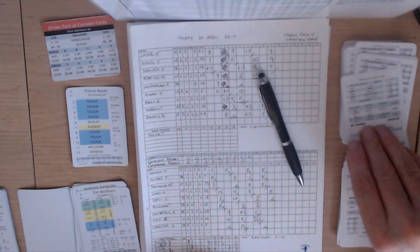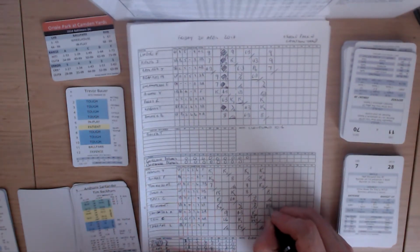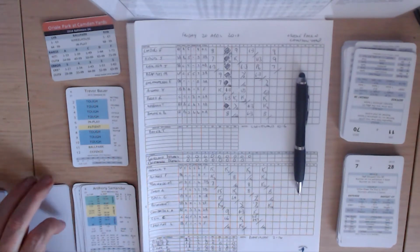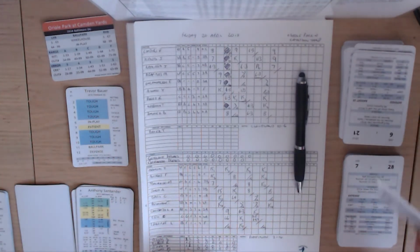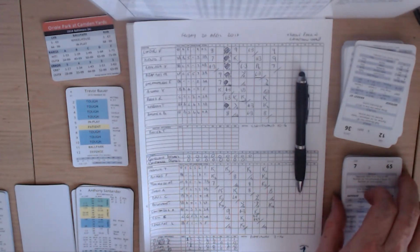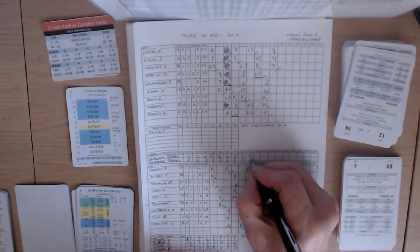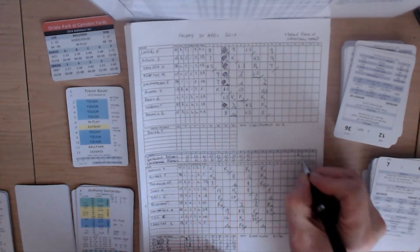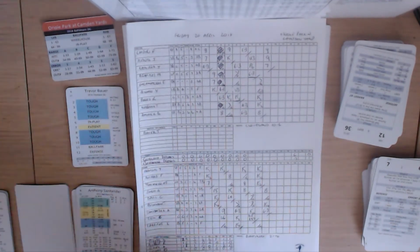9 tough. 28, strikes him out. So 14 strikeouts, 1 away from a complete game here. And a shutout. 5 tough. 65, and that is grounded out to the shortstop, and that will end the game. Cleveland Indians 6, Baltimore Orioles 0.